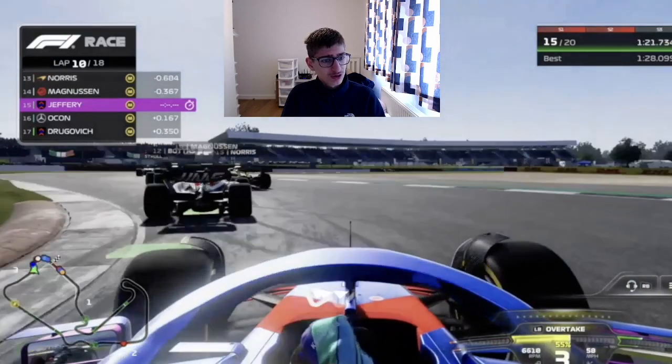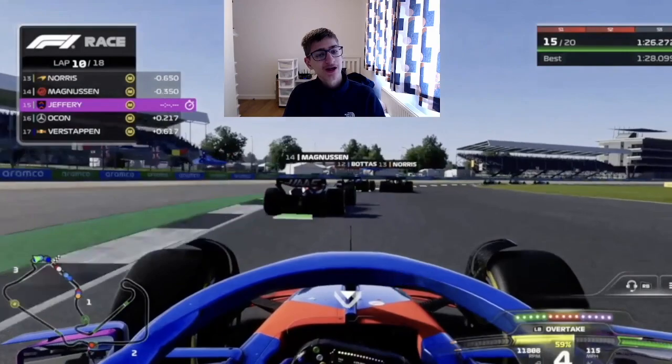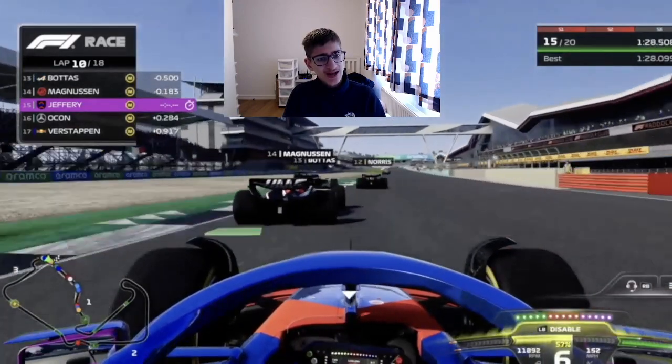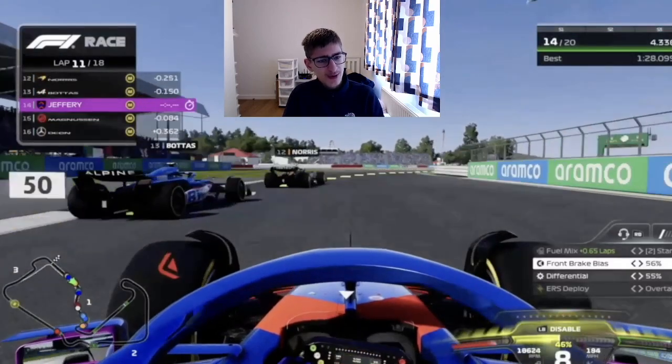As now Norris and Bottas are going for it. Norris wants to get some moves done. Norris was leading the race, by the way, I believe. As now, are we going to go for the move on Kevin Magnussen on the straight? He sort of blocks us off a bit, but we are down the inside again.